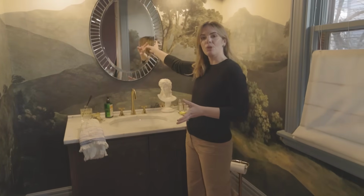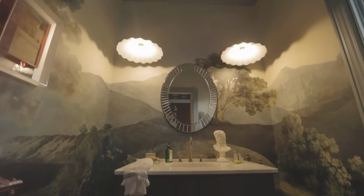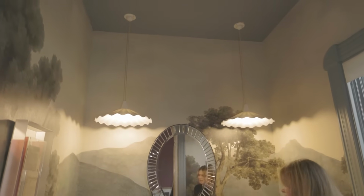The mirror is also from the Rebuilding Warehouse, and these are from Original BTC, which is a British lighting company, and they make the most beautiful light fixtures.